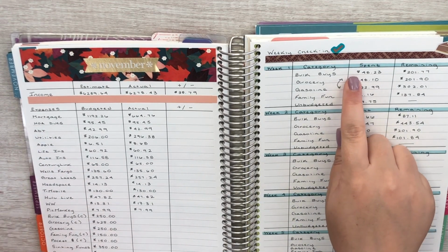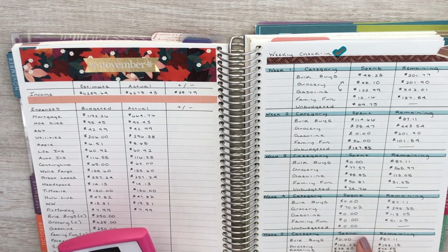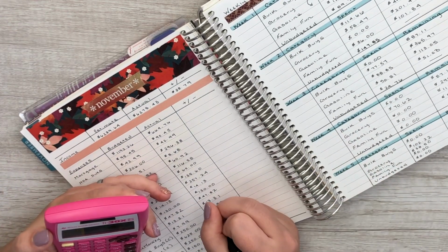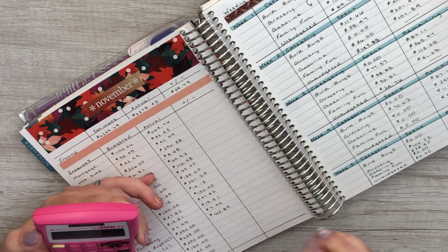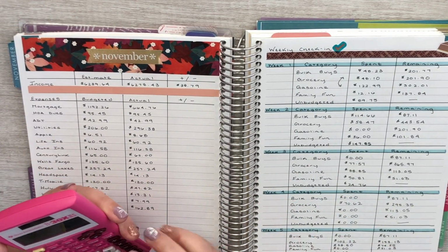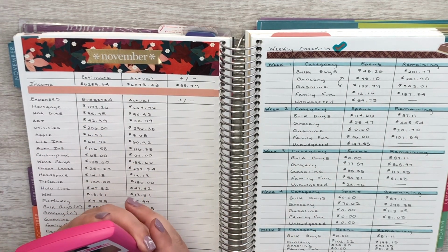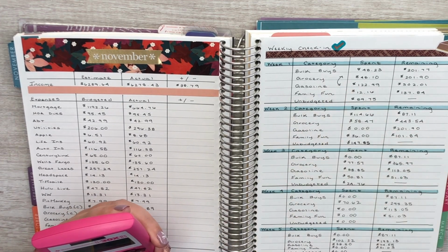So for bulk buys in week 1, we spent $48.23. And for week 2, we spent $114.66. And then we spent $0 for the rest of the month. So we spent in total $162.89 at Costco. For grocery, that's going to be pretty far under, I think. For grocery, we had to flip-flop that. So let's see. So $122.99 for grocery in week 1.